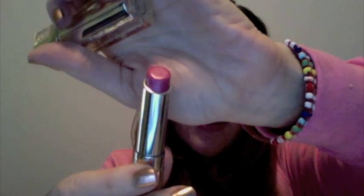There's a pinky one, a coral one, and a really, really light colored one, and I got this one, and I absolutely love it. I love, love, love the consistency of these. They're really glossy and really hydrating, so it's a huge win.